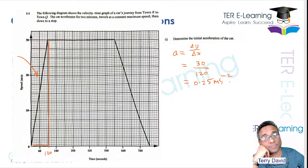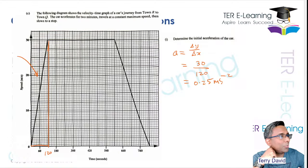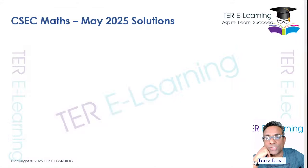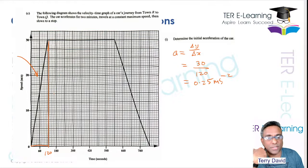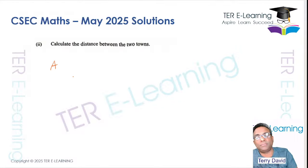It's acceleration, right? The next thing we want to calculate is the total distance between the two towns, all right? Well, that's simple as well. To get the total distance, we need to work out the area under the graph, right? That's how you work out distance from a velocity time graph. You have two ways you can do this. You can break it up into two triangles and a rectangle if you want, or you can simply use the formula for the area of a trapezium. I'm going to just use a trapezium.